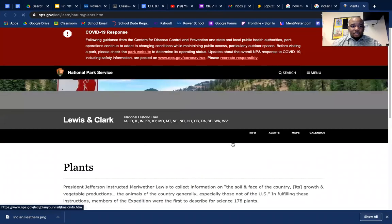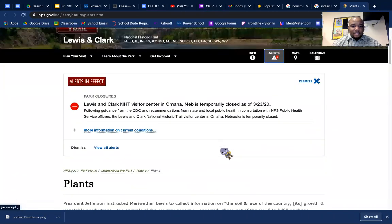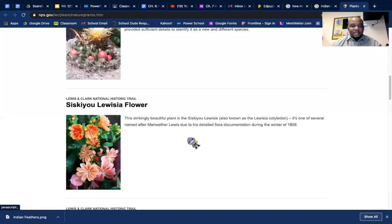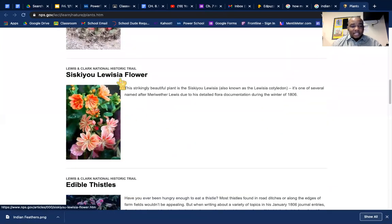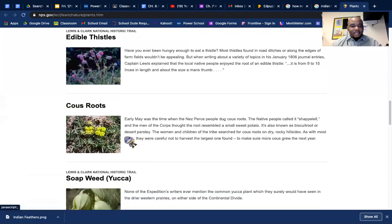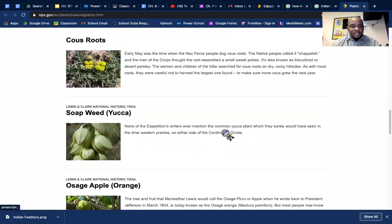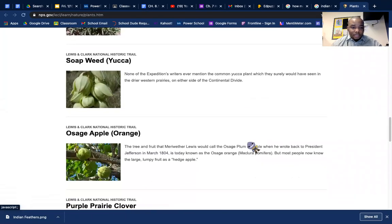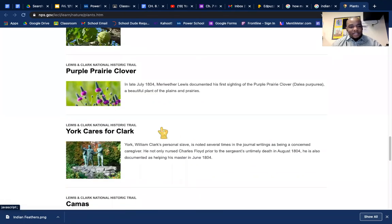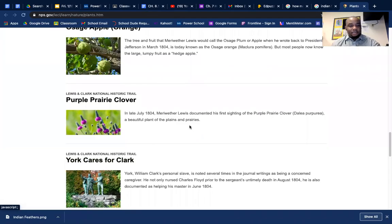Let's see. So Lewis and Clark, plants, cactus, Missouri foxtail cactus, some flowers. This is Louisia, obviously named after Lewis. So you can see some roots, soapweed. I don't know what that's used for. A new type of fruit, a type of apple, and various things like that.